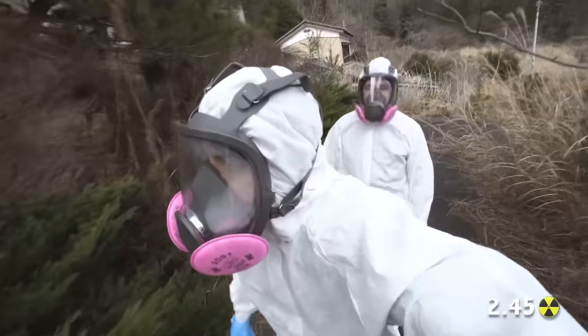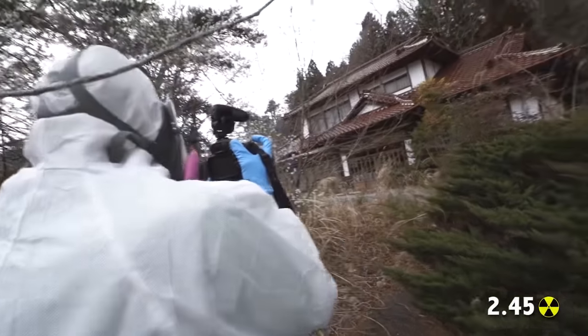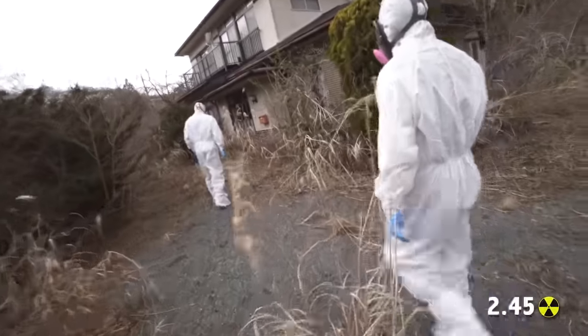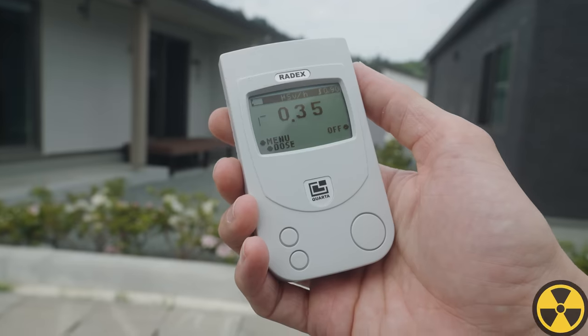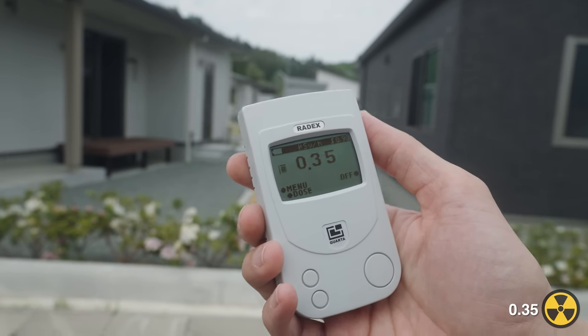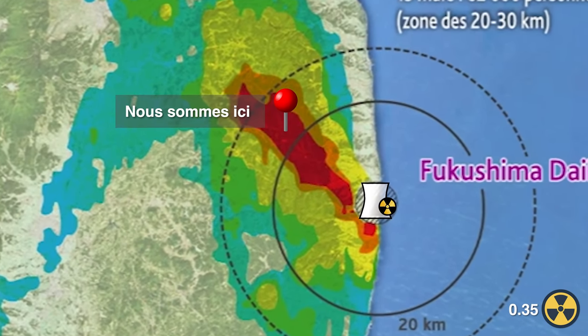In fact, 6 years ago, when I was in the area, the radiation was around 1 and sometimes 2. So it was pretty high. And now, if I look at the official counter, it shows 0.35. But 0.35 isn't much, it's really not much. The norm is 0.10, 0.20. We're in the path of the radioactive cloud, which is why we were in the red zone. The famous Fukushima cloud really did pass through here.